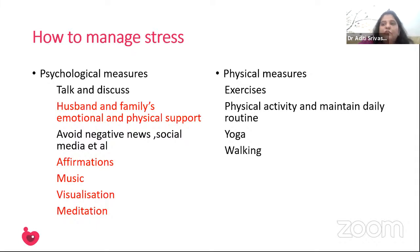Doing yoga, walking, whatever type of activity or exercise they want to do. It's not that they have to do only physiotherapy exercises. They might choose any type of exercise which they are comfortable with, and breathing. So I'll be demonstrating a video to you again.